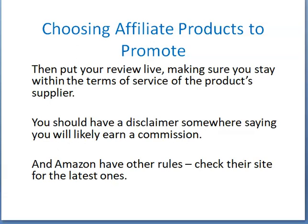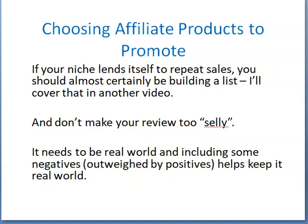They all work. And then once you've written a review, make it live, making sure you stay within the terms of service of the product supplier, the affiliate deal, obviously. You should have a disclaimer somewhere saying you'll likely earn a commission. Again, most programs will tell you that, or you just search for affiliate disclaimer wording. And Amazon have other rules. Check their site for the latest ones because they do change, but they're a bit twitchy about how you use things, and that's fair enough. They're a big company, they've got the right to do that. And if your niche lends itself to repeat sales, you should almost certainly be building a list, and I'll cover that in another video. But lists can be very profitable.